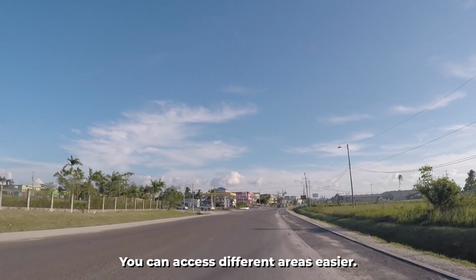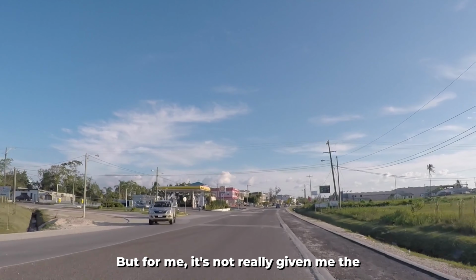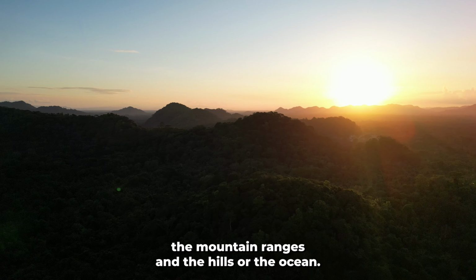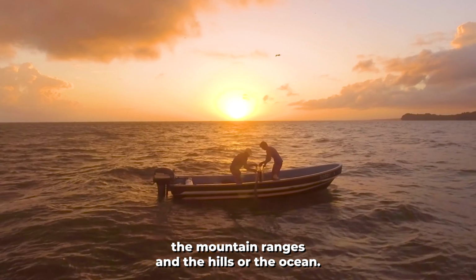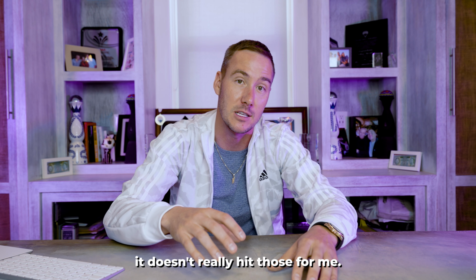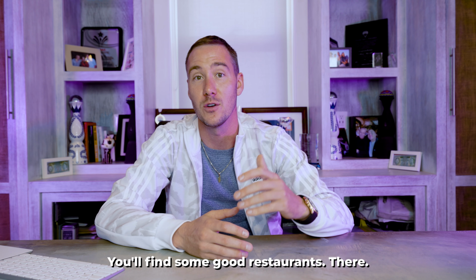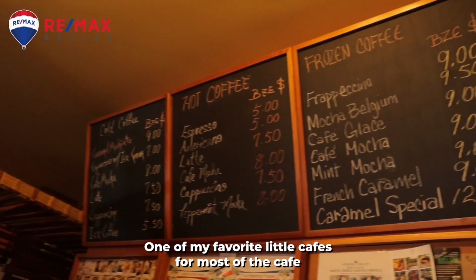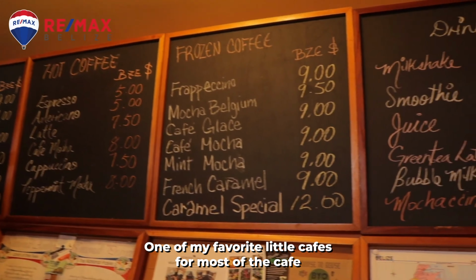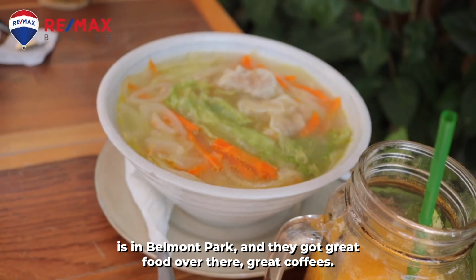You can access different areas easier, but for me, it's not really giving me the mountain ranges and the hills or the ocean. So all of those core natural essences of Belize, it doesn't really hit those for me, but you will find affordable real estate. You'll find some good restaurants there. One of my favorite little cafes, Formosa Cafe, is in Belmopan. They got great food over there, great coffees.